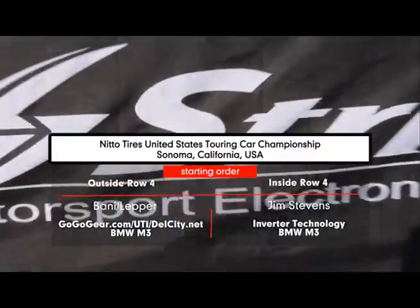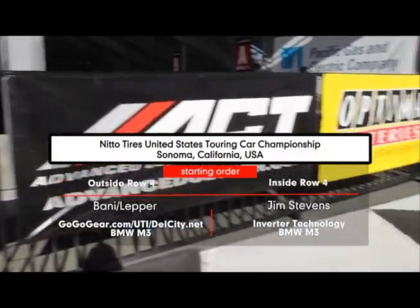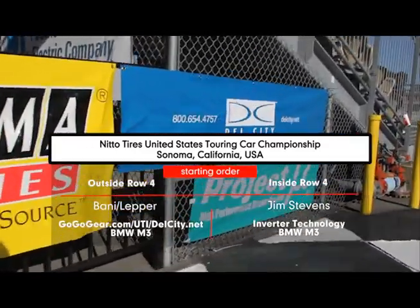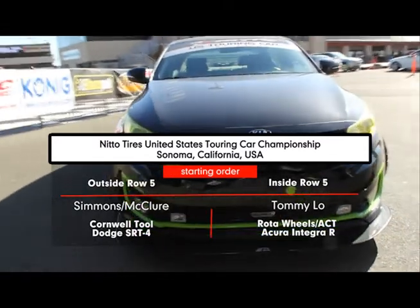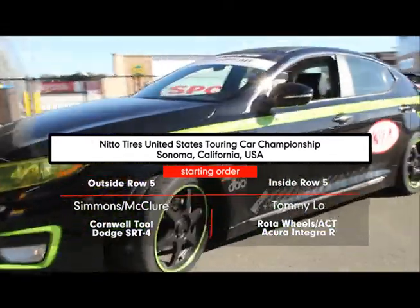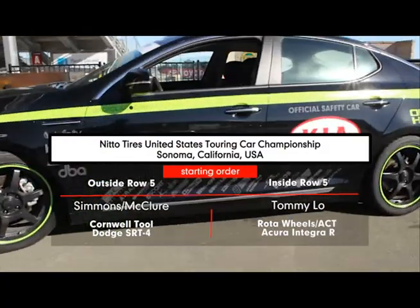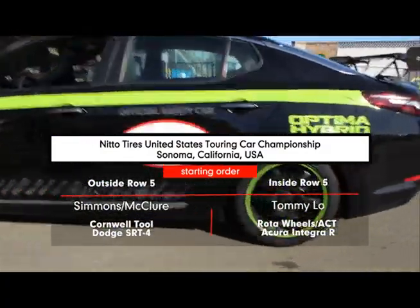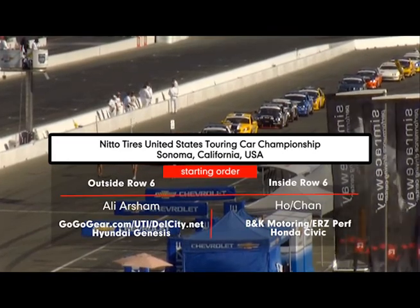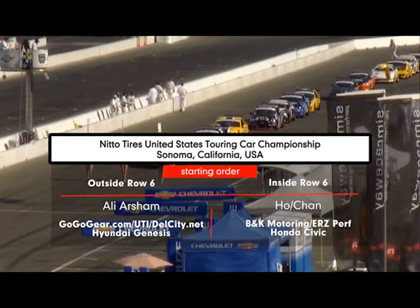Next, we have the Larry Banny, Tom Lepper team, GoGoGear.com, UTI, Del City, BMW M3. And Jim Stevens in the Inverter Technology BMW M3. Next, we have the Simmons McClure team. They're driving the Cornwell Tool Dodge SRT4. Tommy Lowe returns to the series in his Roto Wheels ACT Integra Type R. Next, we have Ali Arsham driving the GoGoGear.com, UTI, Del City, Hyundai Genesis Coupe.